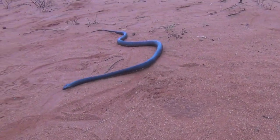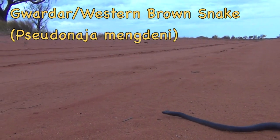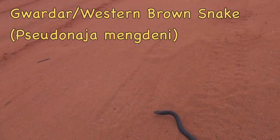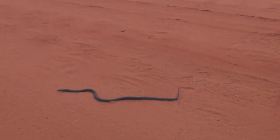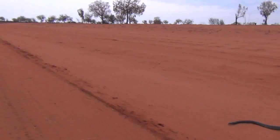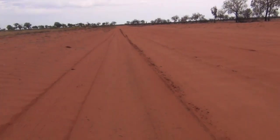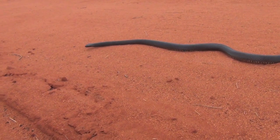Got a black goanna here. This is the first black one we've seen on the trip. It's quite pretty. This one's very active. Goanna, you got too close. If you can see, it's burnt where he's coming from in the background, and he's going around this nice green area. As green as the desert can be out here anyway.